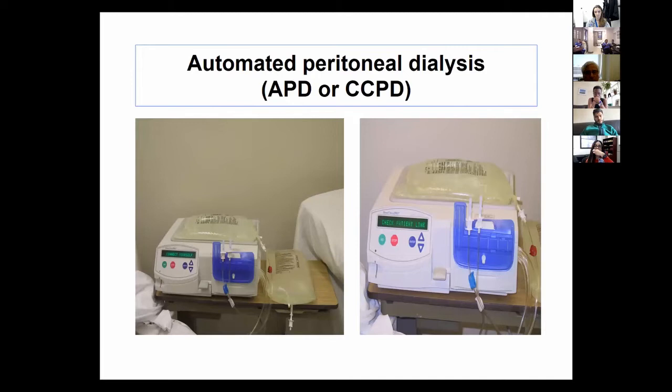And these are just up close of the machines with the peritoneal fluid bag on top.